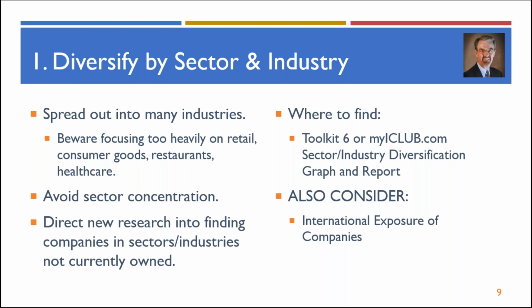In Toolkit 6, or my iClub, we provide sector and industry diversification graphs and reports that make it pretty straightforward for you to identify your entire portfolio diversification.